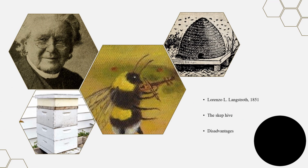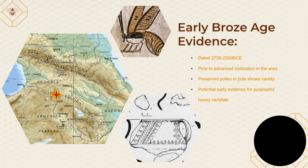So, a quick refresher. For most of history, we've been using clay pots or wicker baskets sort of designed hives until 1851 when Lorenzo Langstroth designs these modern-day bee boxes that we know and love. These old skep hives had a lot of issues that the bee box fixed. For example, you could not harvest honey without destroying a large portion of the hive, and they were susceptible to transmission of diseases.